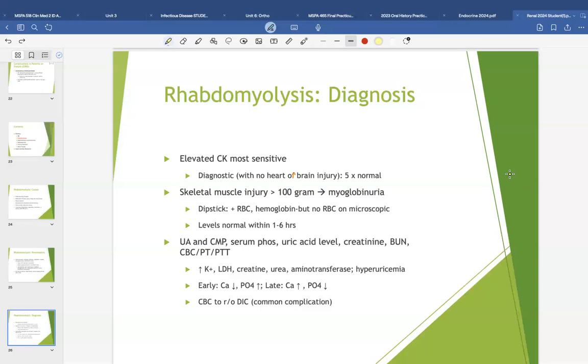What's interesting is, as all these phosphoric compounds from the muscles are getting into the blood, they're binding with calcium. There's going to be high phosphate, low calcium in the blood, because the calcium is getting deposited on those injured muscle cells. After the muscles begin to necrose, the calcium is released back into the plasma, and now you have high calcium. And again, you want to rule out DIC, which is a complication, with the CBC.